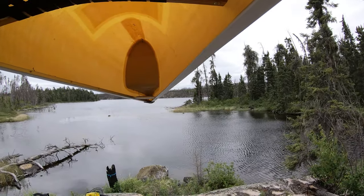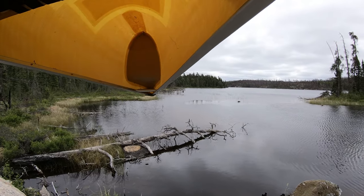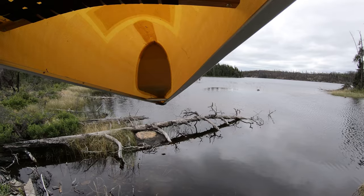Short little portage. Nothing wrong with that. I don't mind. Steep here.